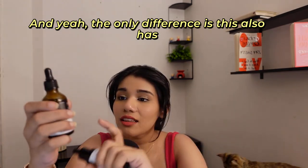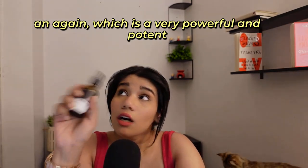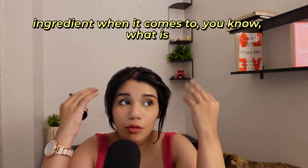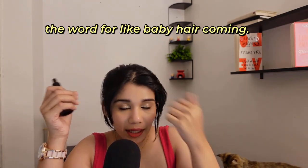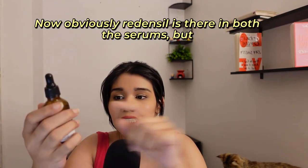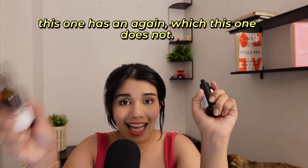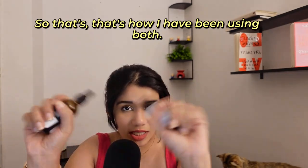The only difference is this also has Anagain, which is a very powerful and potent ingredient when it comes to, what is the word, baby hair coming. Now, obviously Redensyl is there in both the serums, but this one has Anagain, which this one does not. So that's how I have been using both.